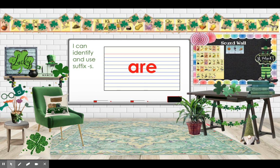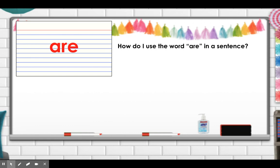So we are learning new trick words this week, and the first one we are going to learn is "are." It is not the letter R by itself. It is spelled A-R-E. That's why trick words we really can't tap out. So how do I use the word "are" in a sentence? "Are you going home?" This is a question sentence. I have a question mark at the end of my sentence.